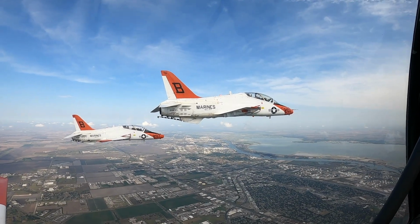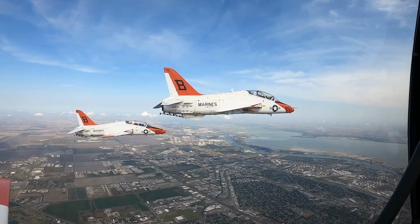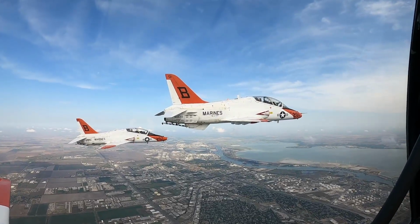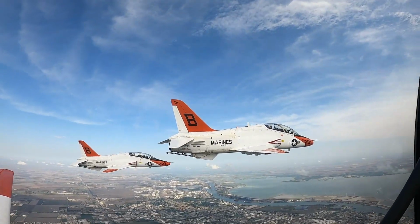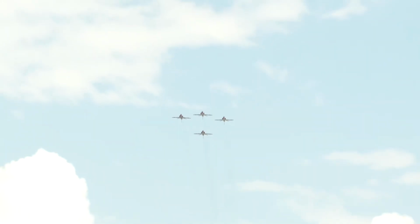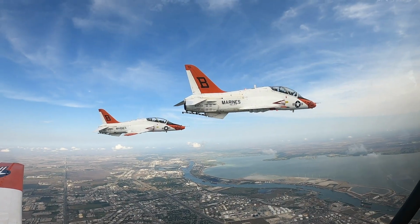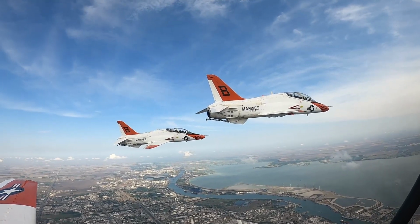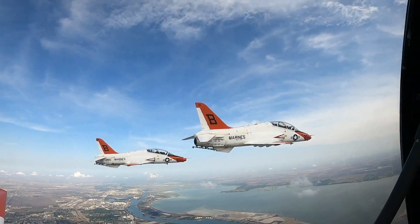In the training command, we do a lot of formation practice. Normally 2, 3, and 4 ship administrative and tactical formation keeping. However, today we're going to fly in a unique 4-ship formation known as the diamond formation. We don't normally practice this formation because there's no real tactical or administrative reason for it, except that it looks really cool from the ground and it takes a tremendous amount of skill to perfect airborne.